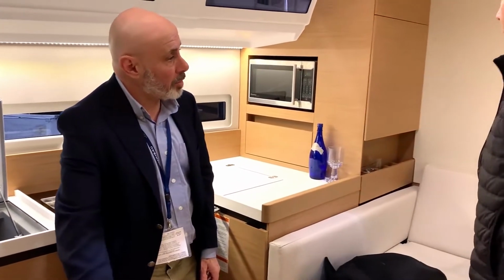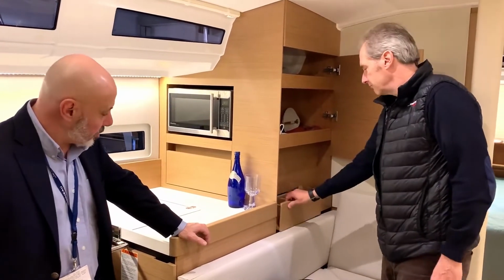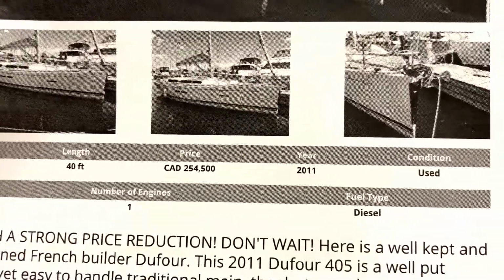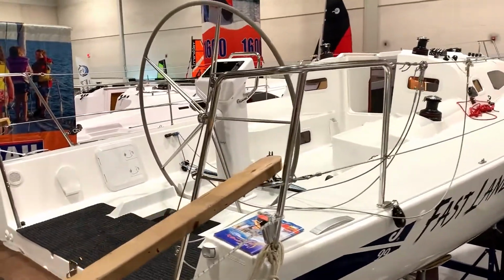This ship was built in 2011 and is a used boat. The ship is 40 feet long and sells for $24,500. This sailboat is smaller.